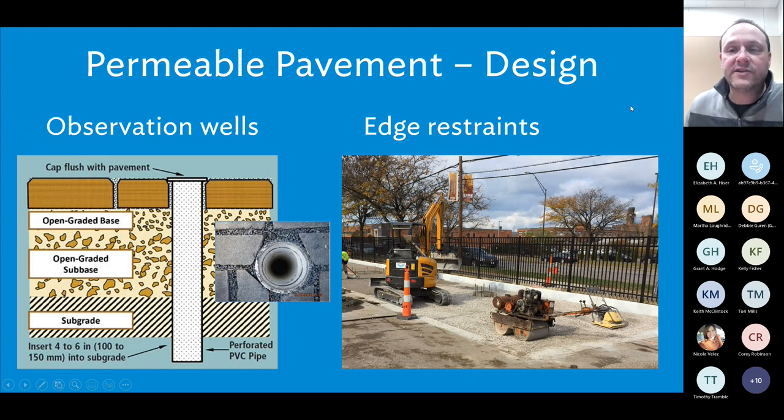Two key design features that you should consider implementing on your permeable paver system is some type of observation well. Those can be flush with the top of the system, so they can be driven over. But this allows you to easily see where the water level is at any given time, assuming there's an easily removable cap on that observation well.